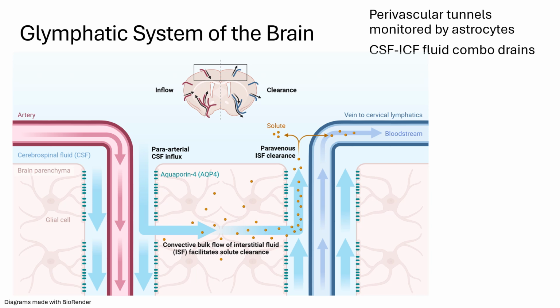So the brain has lymphatic-like functions, and it involves the spaces between the blood vessels and the neural tissue. These spaces, called perivascular tunnels, contain cerebrospinal fluid that's monitored by astrocytes. So the astrocytes are taking from arteries what they need to feed neurons. But we've discovered that astrocytes also contribute to the blood-brain barrier in this additional way of monitoring the CSF.